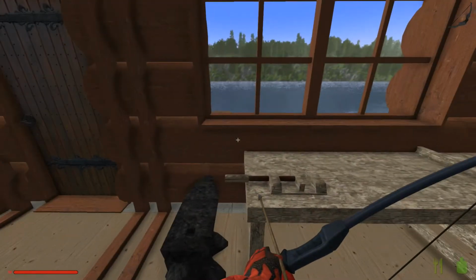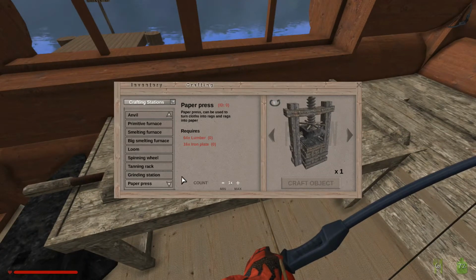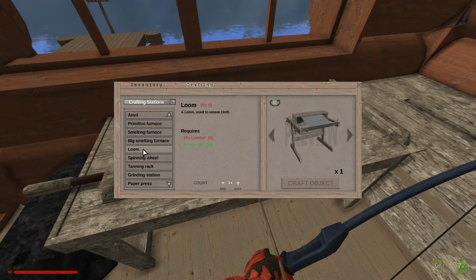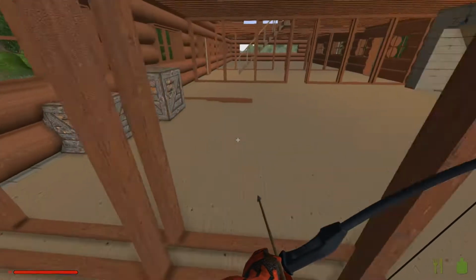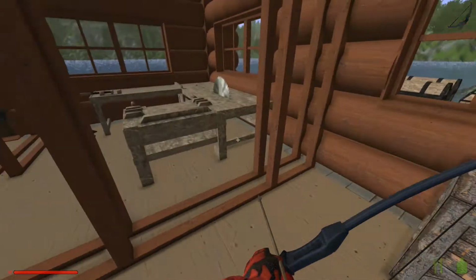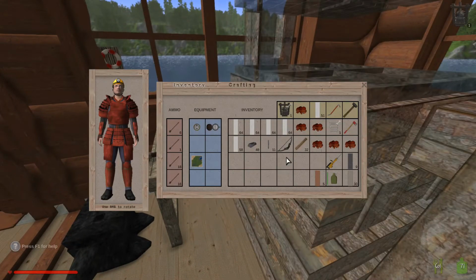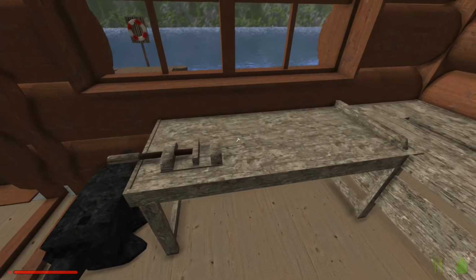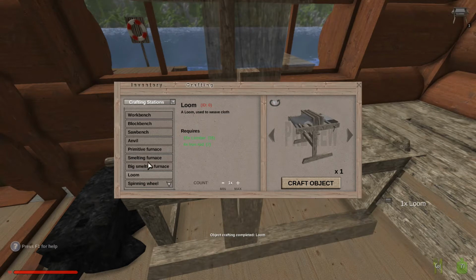Now to make that we are also going to need cloth. So we are going to need a loom, 16 lumber, okay. Luckily enough, we still had some left. Let's put that one away and stick that there. Though, actually no, let's have that hand empty so we can actually see what we're doing. So, one loom.